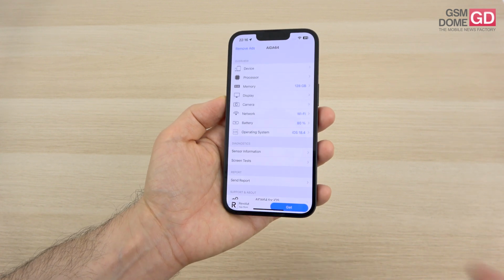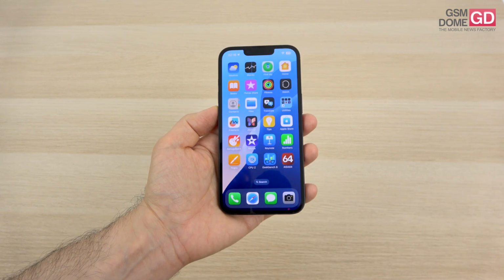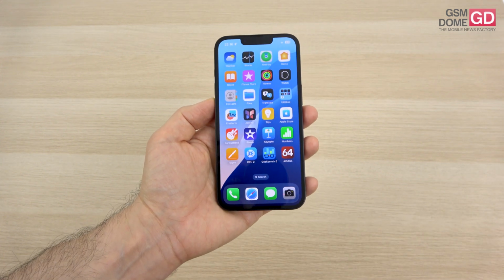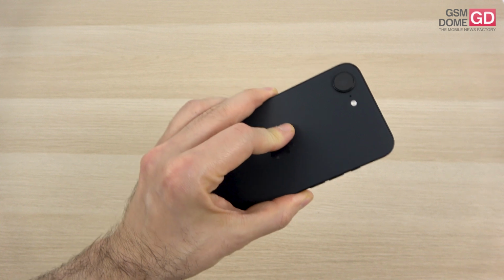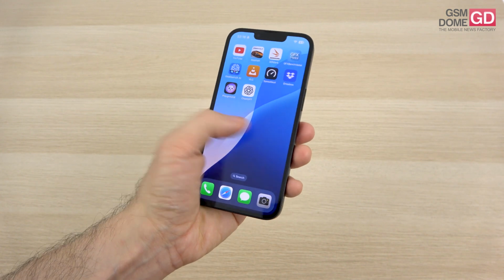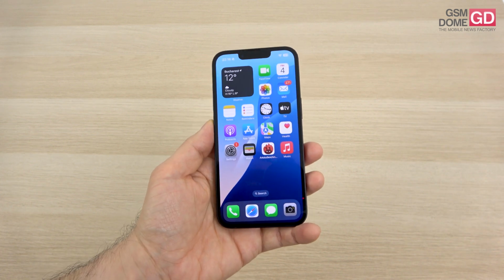Still, it has ray tracing when it comes to gaming. So we also have 8 gigs of RAM available here, as well as 128, 256 or 512 gigabyte NVMe storage. I wouldn't say it gets very hot, but it does get a bit hotter than I expected when charging and when playing more intense games, such as, well, not only Asphalt, but Call of Duty, for example.